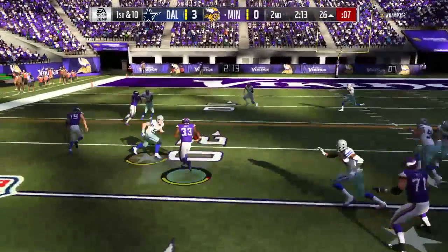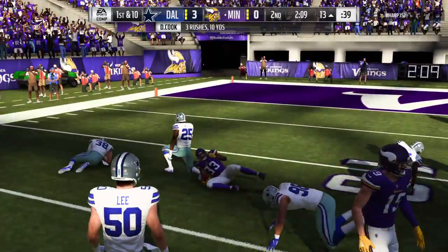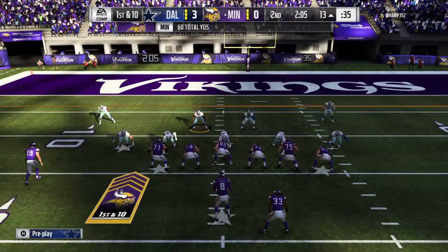First down, here's the run with Cook. Able to fight through one tackle. And down inside the 15 he goes. Back-to-back nice plays, 12 yards that time and a first down.